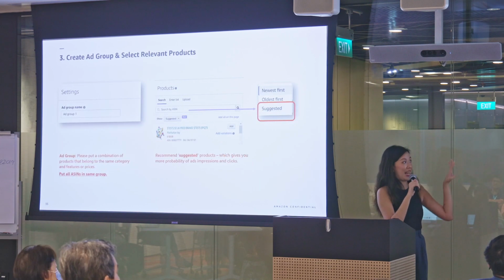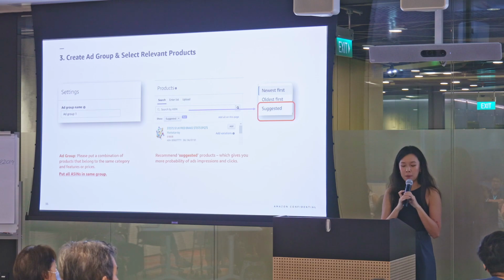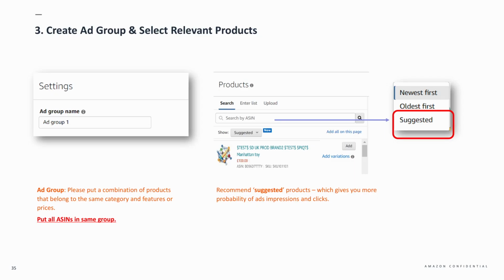The next step would be to create the ad group. So this is really easy. Basically what you are selling, for example, if you're selling shoes, one question we always get is, okay, I'm selling shoes, but I have 40 different shoe colors. How do I put them in an ad group, right?